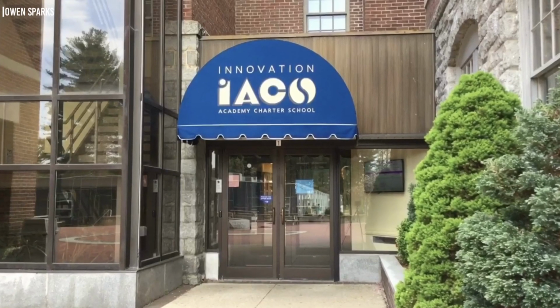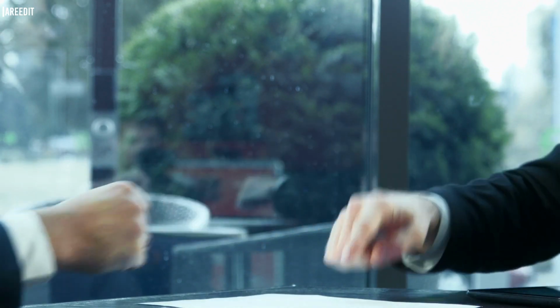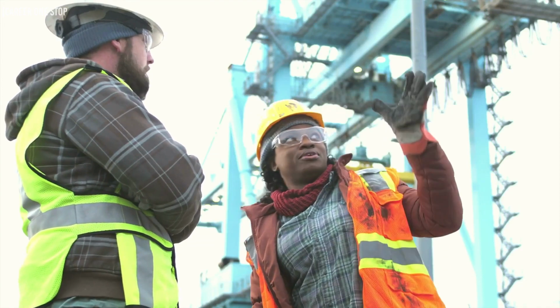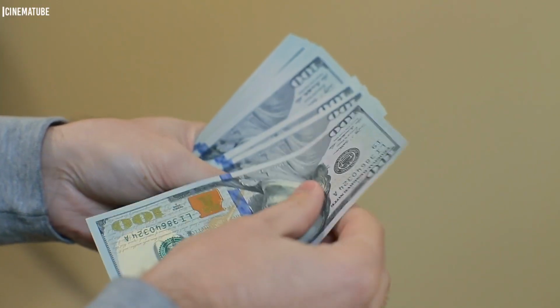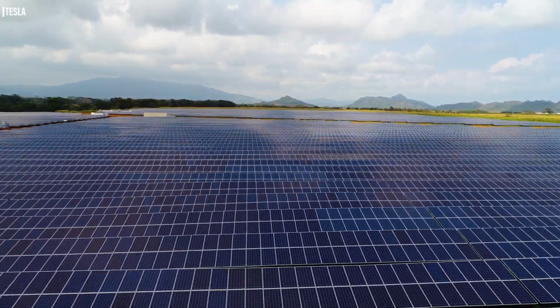One way of getting around this is through a power purchase agreement with a third party, where they pay for the construction and maintenance of the solar system, receive the federal tax credit, and the school pays them for the electricity produced. Not only would the school save money, they would know that the source of their energy is clean and lock in their price of electricity for many years to come.